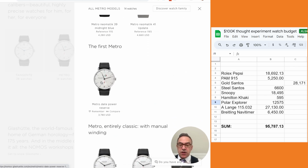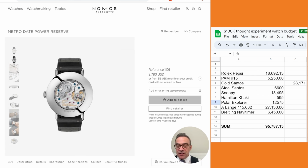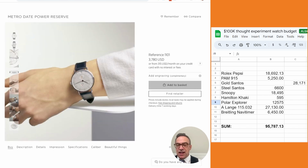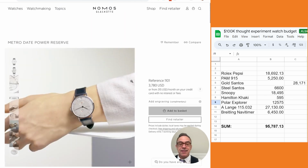The first Metro. I think it's this one that I love. That face is so cool looking. Oh, open case back, loving it. Loving these raised and sunk dials. That is razor thin. I gotta get one of these. Wow, 37 millimeters. That's probably would be a great size for me. Manual winding. I see where we're going here.